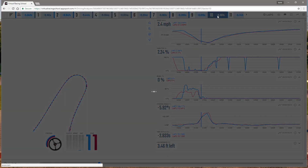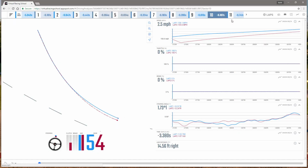So let's go back to the next sector. We've got a tenth here in 10, mainly due to the speed coming into the corner. My shift up point was a little sooner. There's his shift up into fifth, and we've got a difference of about 6 miles per hour at that point, and the gap kind of is slowly reduced. But other than that, that's the 10th.